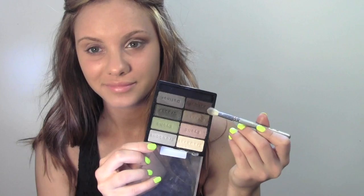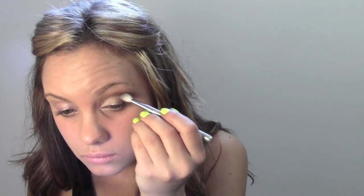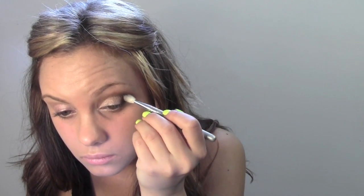I'm using the definer shade in the palette to add a lot of smokiness and drama to the look. You could totally do without this step if you don't want something so smoky, but I think prom is a night where you can get away with having really smoky, sultry makeup, so I decided to add this in for those of you that did want something a little bit more dramatic.